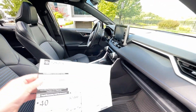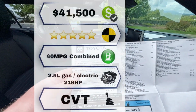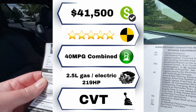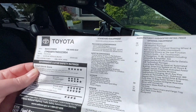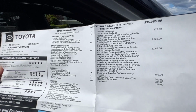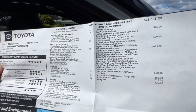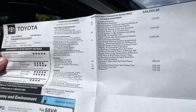Let's go over the price and options on this. So the RAV4 hybrid XSE all-wheel drive: 5-star safety, 40 miles per gallon combined fuel economy, and a 2.5 liter engine which combined with the electric motors gives you 219 horsepower. And then you get the heated leather trim steering wheel, rain sensing variable wipers, and an extra add-on windshield de-icer, $375. And then you get the premium audio, 11 speaker JBL with subwoofer.